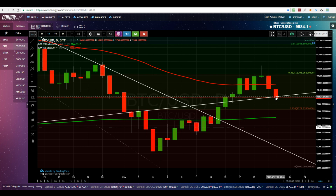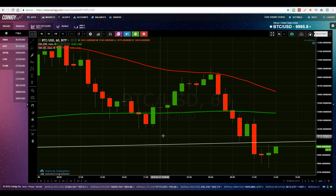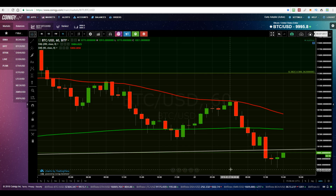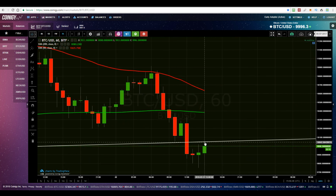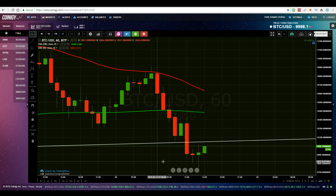If I wave my mouse over the medium-term trend line as it is right now, the price read is about $10,021, give or take. We can go to the 1 hour chart to get a more precise reading on this, which is the benefit of the lower time periods. So right now, if we wave over here, 10,047 on the 1 hour, if we're really, really precise about it.